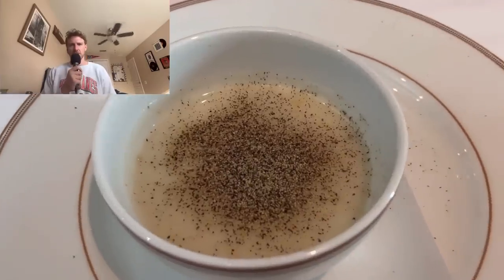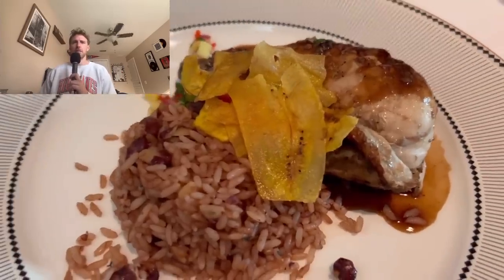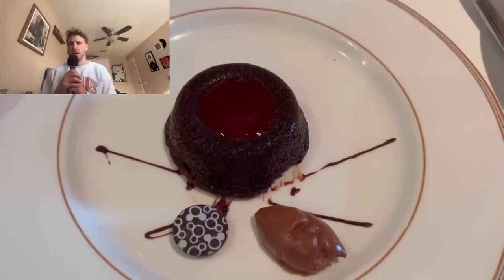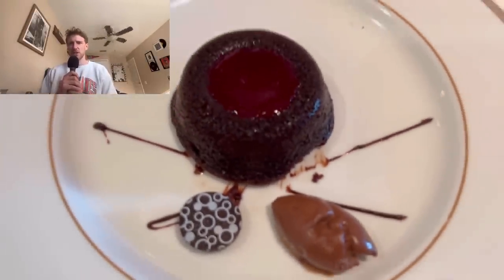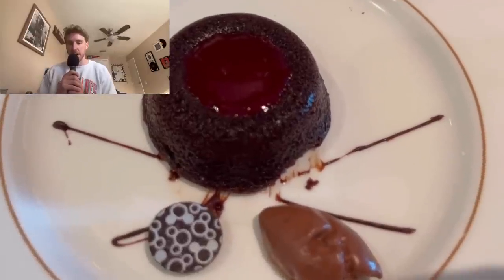Carrot and cilantro soup. It was okay. And for dinner, we got ourselves the marinated 48-hour jerk chicken. It was probably my least favorite out of all the desserts in the Disney Wish, the rum-soaked chocolate cake. It tasted like they poured a bottle of rum on my dessert.